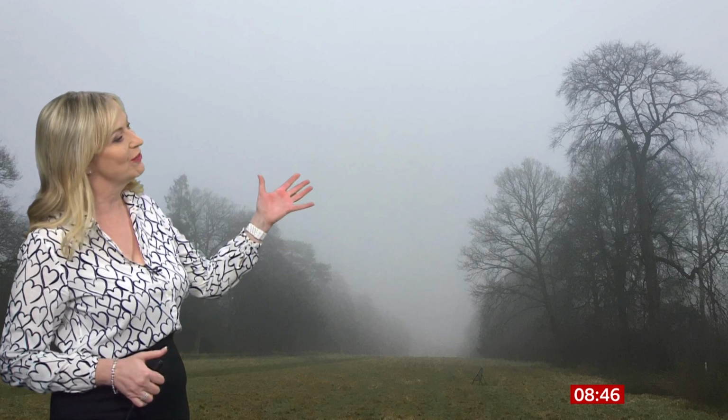But for us, temperatures will be higher than we'd expect at the end of January or the beginning of February, as they climb up towards 14 or 15 degrees in some parts of the UK. But first thing this morning, it is murky. One of our weather watchers sent us in this picture from Gloucestershire. Really misty, a lot of cloud around. And in parts of Wales, in Llandudno, again, it's quite a cloudy start to the day.